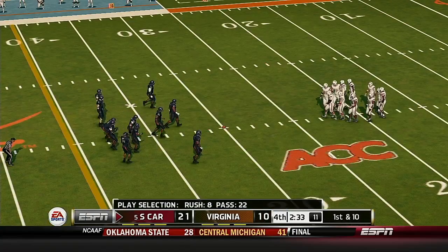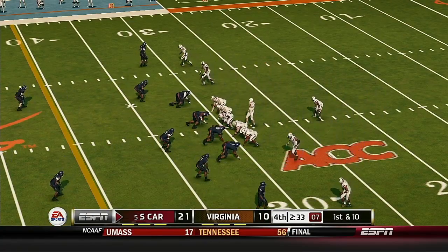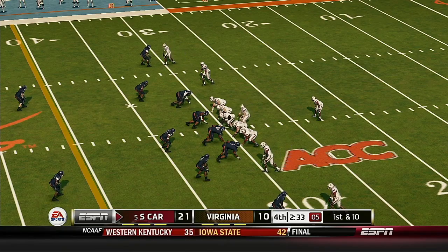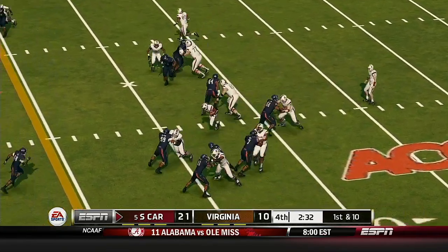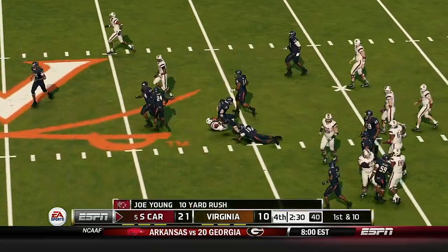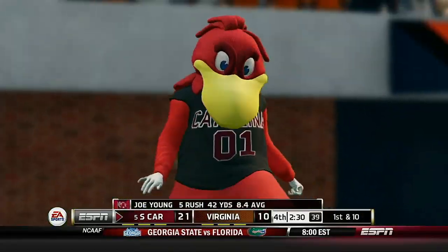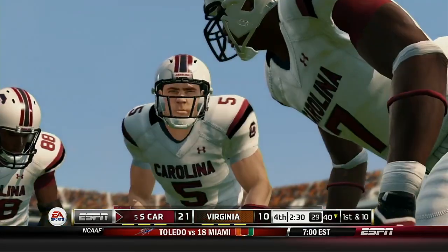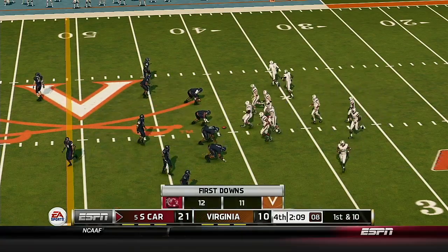Both teams are well aware that a score on this drive is going to create an almost insurmountable lead. This defense has really got to step it up and make a stop. Gains his way to the 40-yard line. We've got a first and 10, on the 40-yard line.